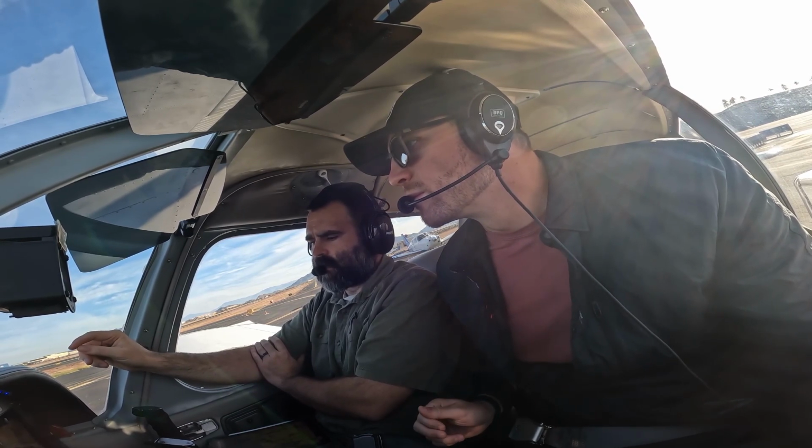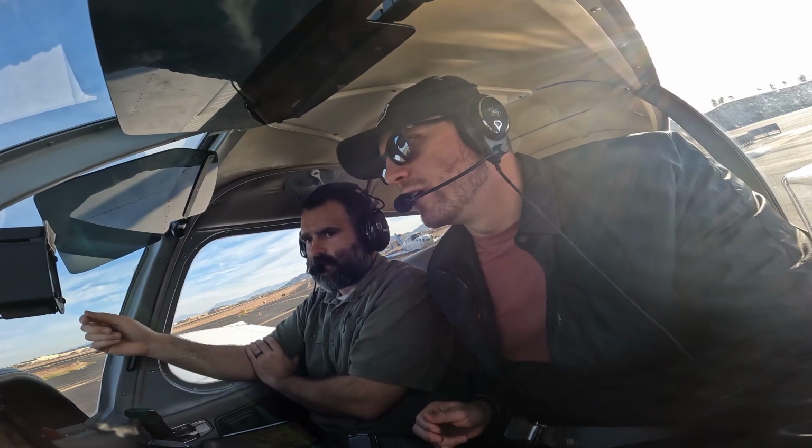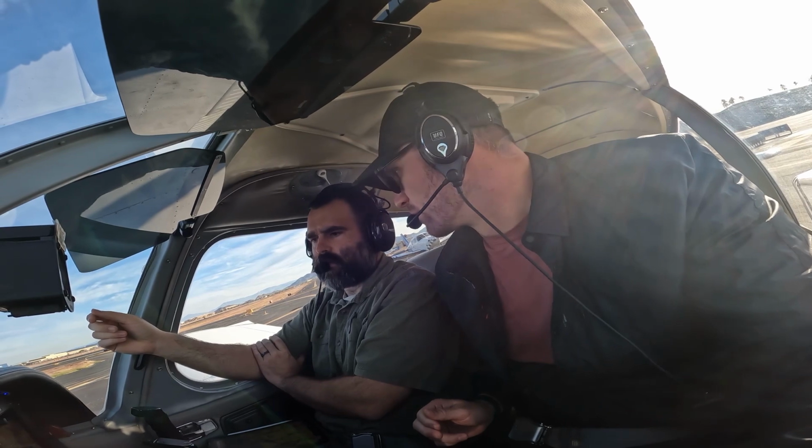Falcon Tower, back to Oxford 9507. Okay, now let them know. Number 1 at 4 right. Falcon Tower, number 1 at 4 right, Cherokee 2361 Romeo.